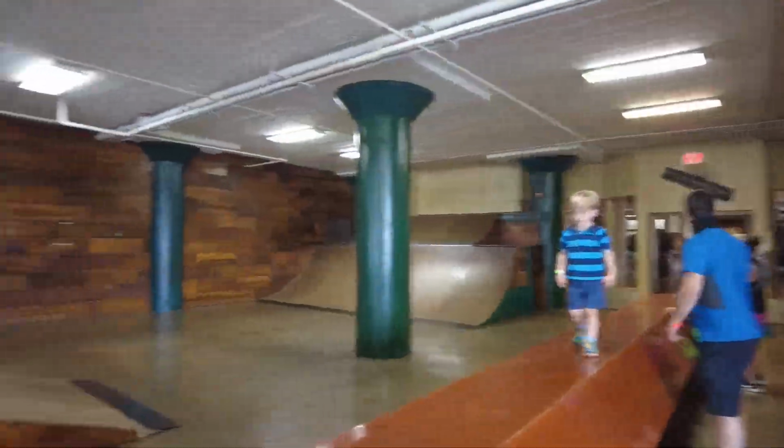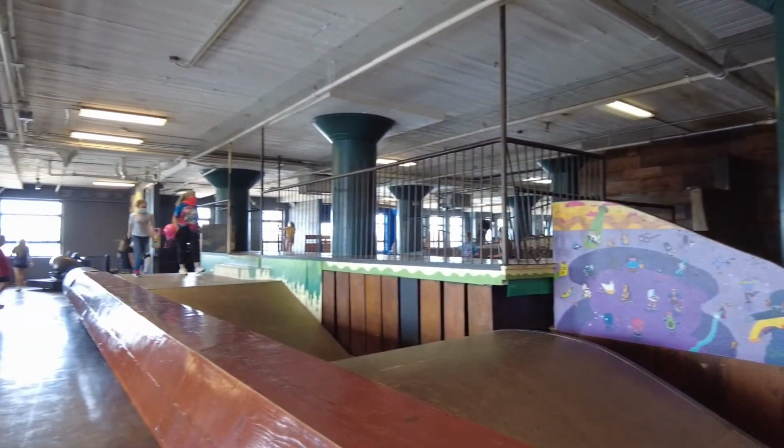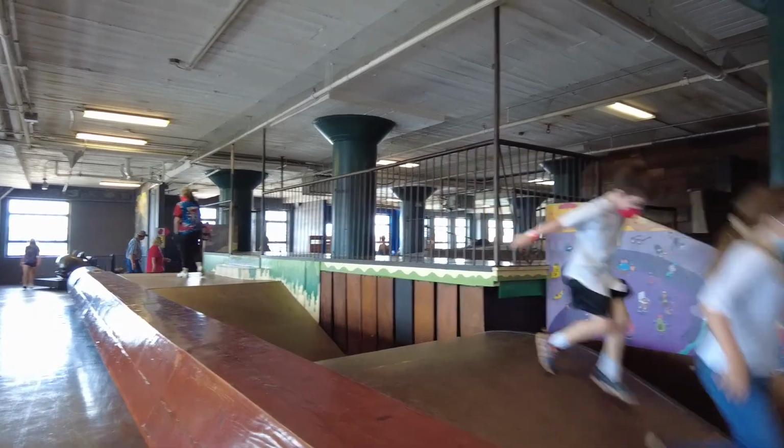The first and most basic way to get around the museum is just by walking. Or running, if you choose to do so. Even if you're just walking around the museum, you're still going to see a lot of neat things.